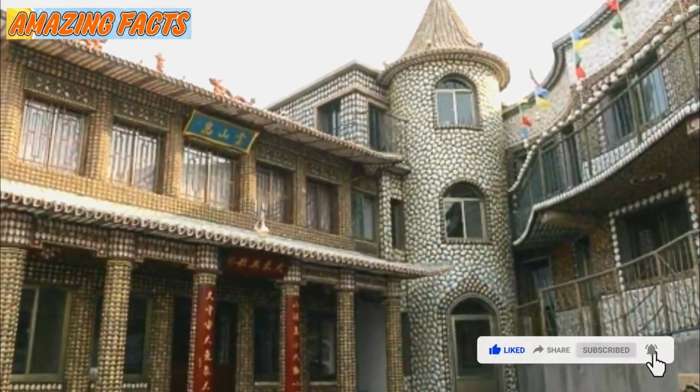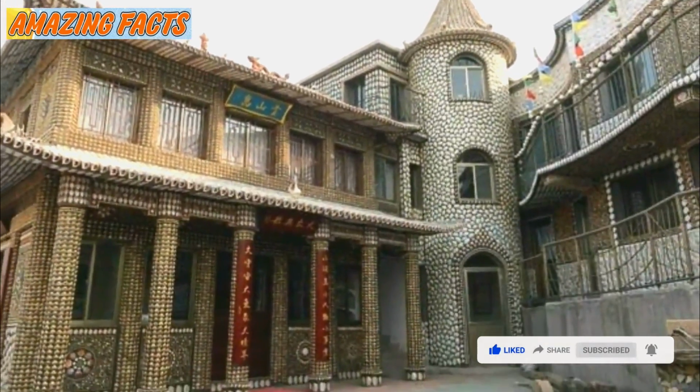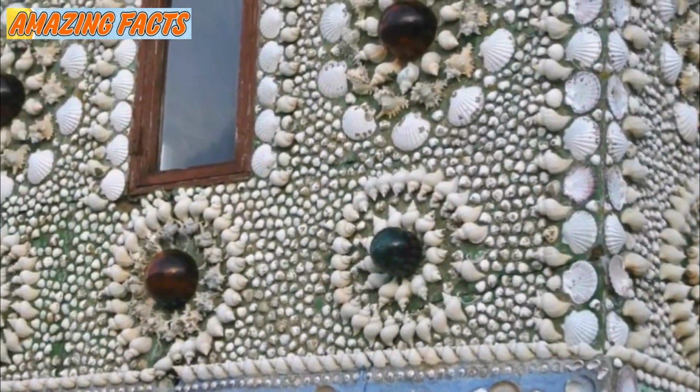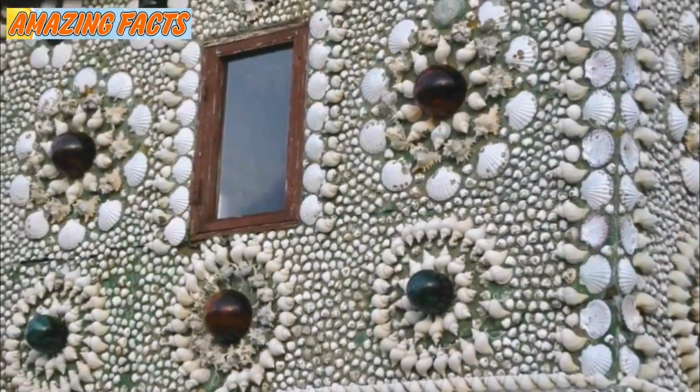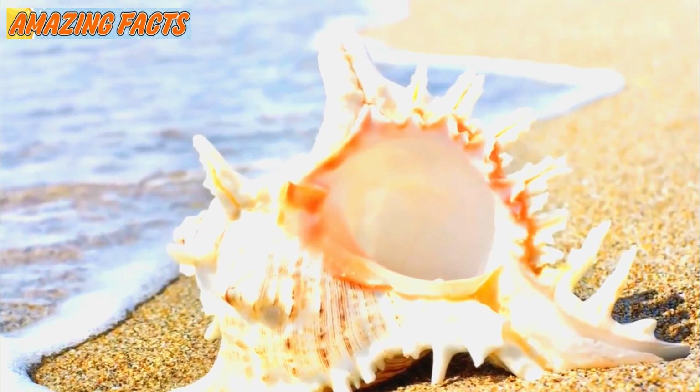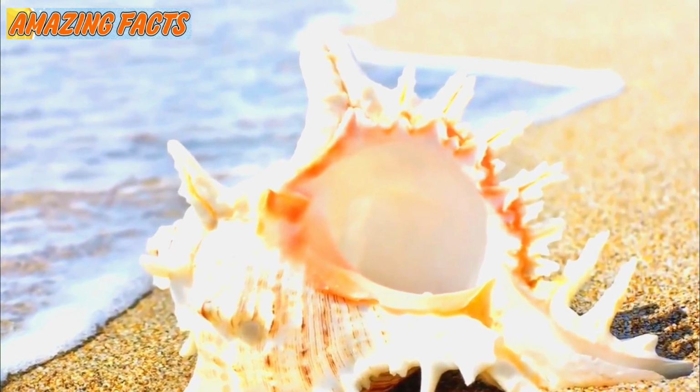The dedication and time it took shell hunting and completely covering this seashell house is simply amazing. Next time you're at the ocean and see a seashell on the seashore, think about how many of those you would need to collect to cover your entire house. The feat is truly remarkable and resulted in a very unique home.